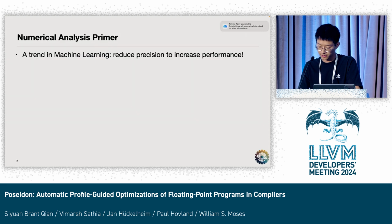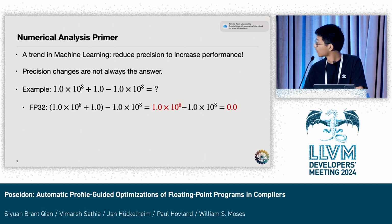There's a trend in machine learning to reduce precision to increase performance. However, the solution to increasing performance is not decreasing precision uniformly, since some operations will give a bigger bang for your buck and can be changed a lot, and other operations need to be kept at high precision. Moreover, precision changes are not always the answer.